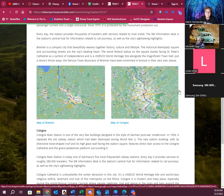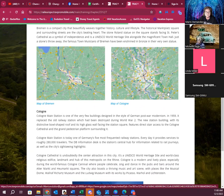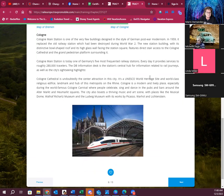The historical Marktplatz Square and surrounding streets are the city's beating heart. The stone Roland statue of the square stands facing St. Peter's Cathedral as a symbol of independence and is a UNESCO World Heritage Site, alongside the magnificent town hall, just a stone's throw away. The famous Town Musicians of Bremen have been enshrined in bronze in their very own statue.